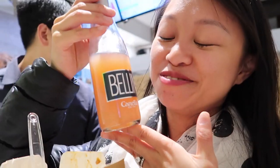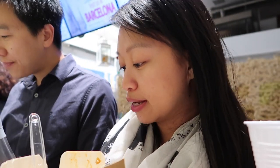We saw this and I really wanted to try it, and apparently this came from Venice. So, I'm gonna try it for the first time. This thing was pretty cute, it's like 3 euros for a small cup. Tastes like fruit, like a nectar, not peach, but more nectar. It's really good. Is it alcohol?